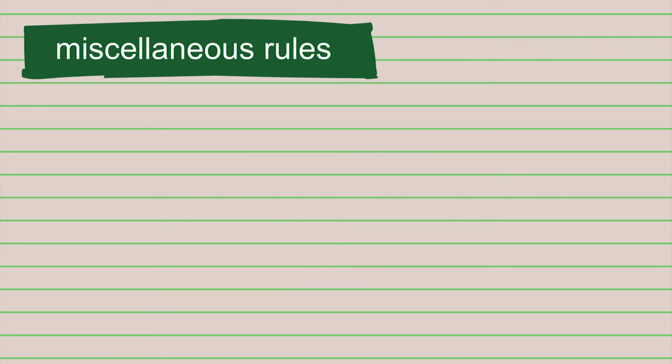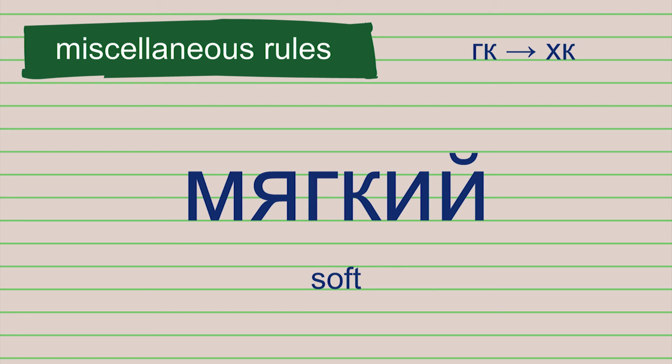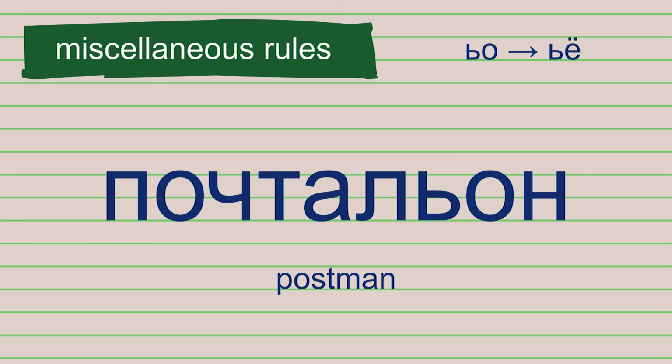Now we know the basics, and there are just a bunch of digraphs and exceptions left, like, in English we have th and sh and double o and stuff like that. In Russian we have гк, pronounced like хк. Легкий, мягкий. Мягкий знак о, pronounced like ьо. Бульон, почтальон.